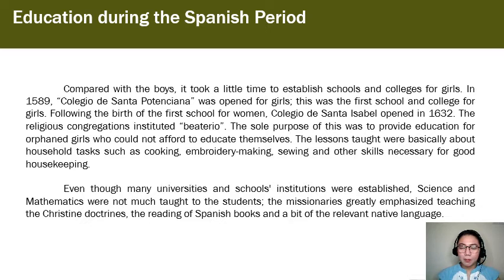The religious congregations instituted Beaterio. The sole purpose of this was to provide education for orphan girls who could not afford to educate themselves. So, mostly the lessons are home economics or home arts like cooking, embroidery, sewing, and other skills necessary for good housekeeping. So, even though many universities and schools, institutions were established, science and mathematics were not much taught to the students.